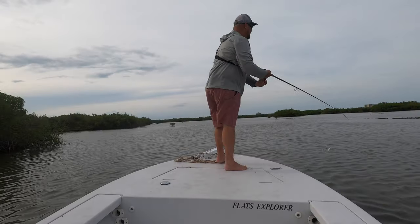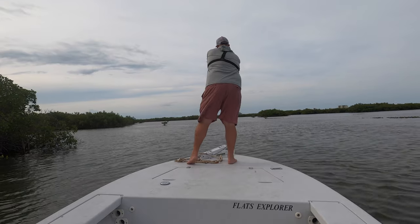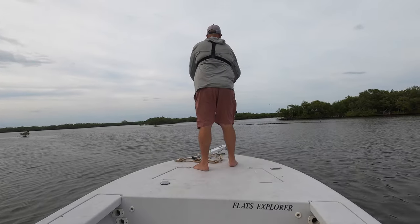And nope. I was thinking it was gonna be hot here, but it wasn't. More of the same, just cast after cast after cast. Just kept casting, hoping to get a good bite.